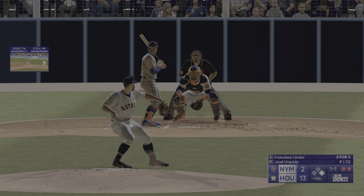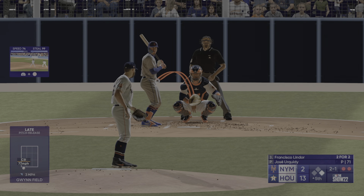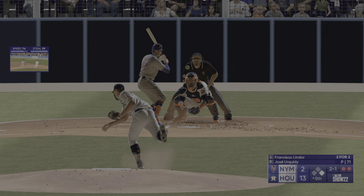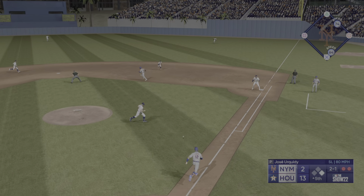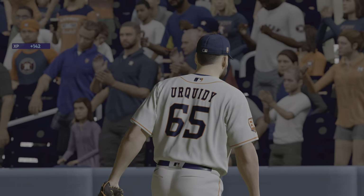Francisco Lindor up now for the Mets. Next offering is downstairs. That's where you want it. It's a good miss. The 2-1. Ground ball right side. In time to Gurriel. And that is that.